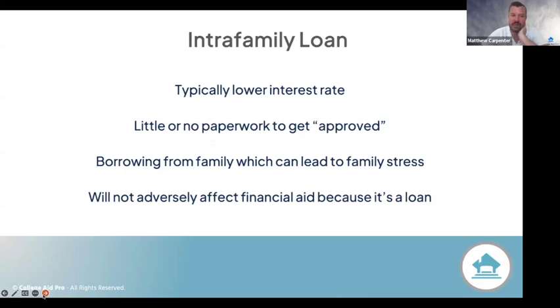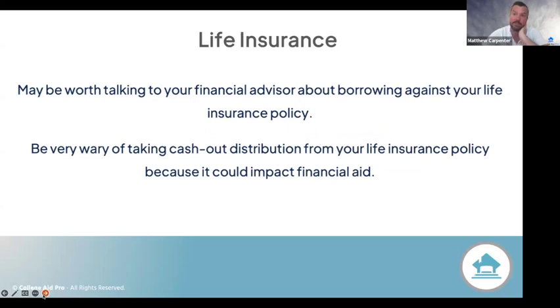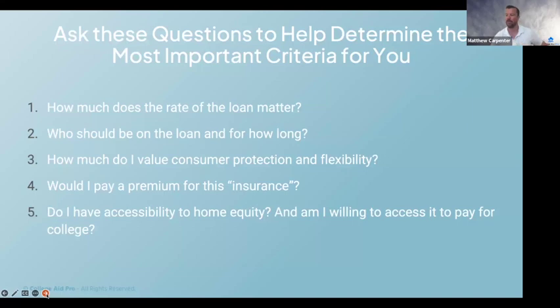Again, some families have the ability to get loans from family members. We have some best practices there and some boxes that you want to check. Some families have the ability to borrow against cash value life insurance policies that they have. There are some clear benefits to this. Our big thing is don't withdraw, similar to an IRA or 401k, for all sorts of reasons that I won't go too far into detail about. But if you can borrow against it, there are some real benefits, and it should be a consideration if you're one of those families, probably a smaller percentage, who have this option on the table.